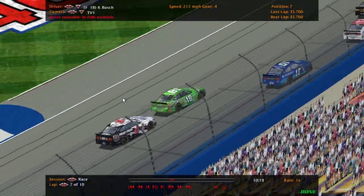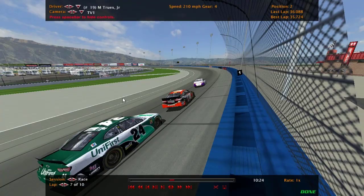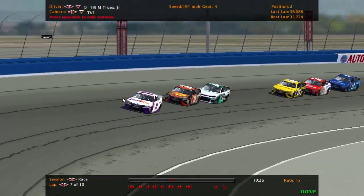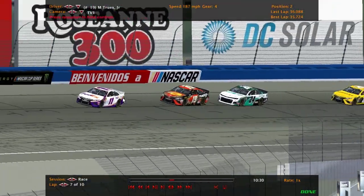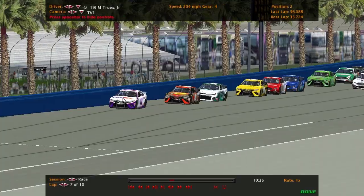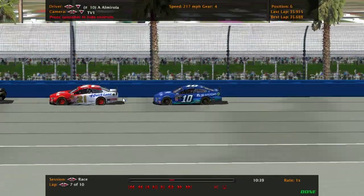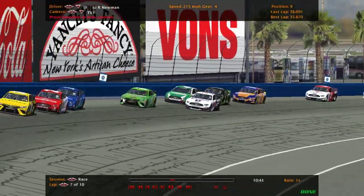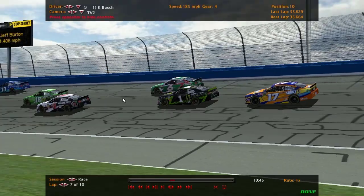Now remember, this is a 10-lap stage. We are right now on lap number 7 of 10. We have 4 laps to go here in stage number 1, as Denny Hamlin is now your leader, Martin Truex and William Byron, your top 3 here at Auto Club. Eric Jones and Matt DiBenedetto, your top 5. Then it's Almirola, Kyle Busch, Harvick, Newman, and Kurt Busch, your top 10.